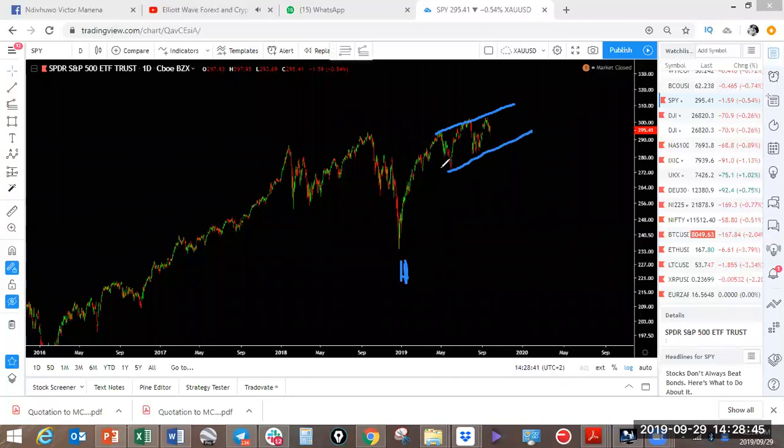It's going to end as a diagonal, so we're looking at this to be a 1, 2, 3, 4, and the 5. Now we're coming down with this one. We may be coming down in 3 waves, and then we'll expect to get another move to the upside. So that is playing out as expected. That is the diagonal that we're looking for now.